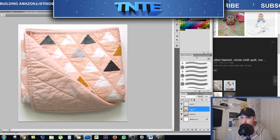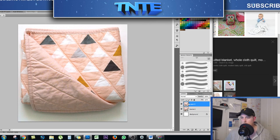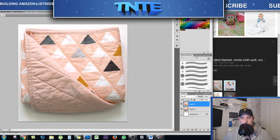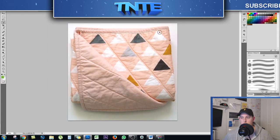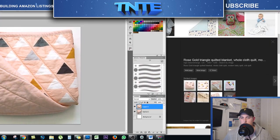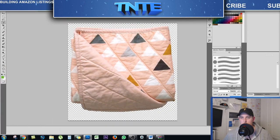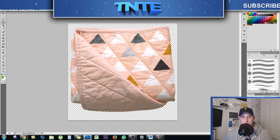So now you can see that right down here, there's two layers. Sorry, I want to delete this layer up here. This one actually doesn't have the background, this one does. So what we're going to do is just turn this one off. Okay. So, once we turn that off, you'll notice the background is now completely transparent. So there's your product. Done.